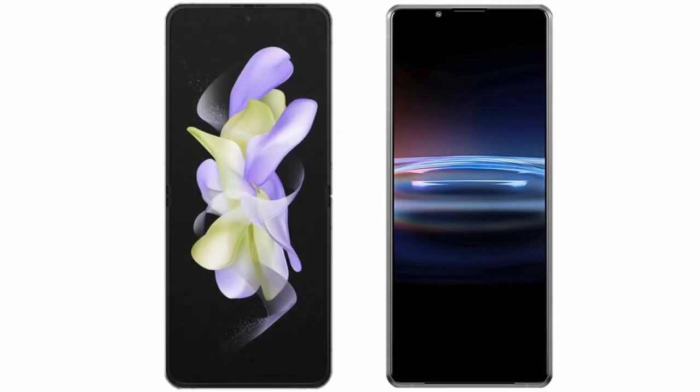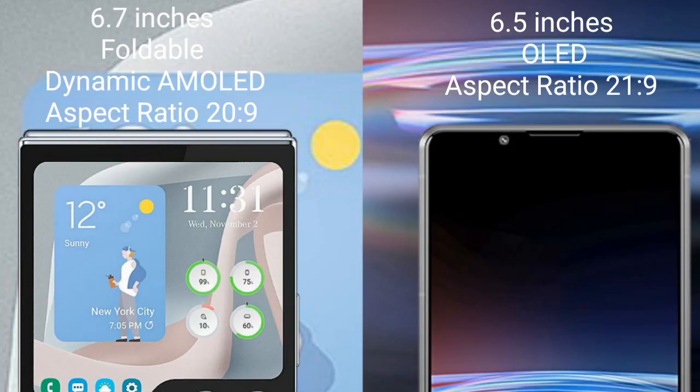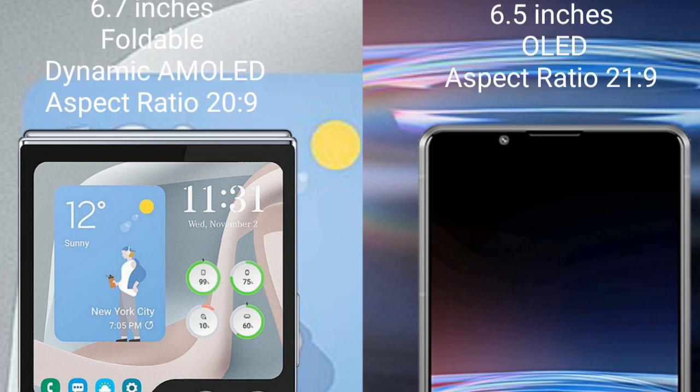I will compare the new Samsung Galaxy Z Flip 5 with Sony Xperia Pro 1. Samsung Galaxy Z Flip 5 comes with a 6.7 inch foldable Dynamic AMOLED display and a 21:9 aspect ratio. Sony Xperia Pro 1 comes with a 6.5 inch OLED display and a 21:9 aspect ratio.